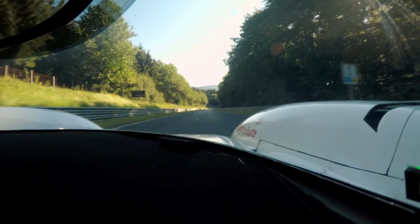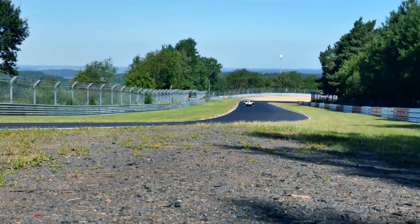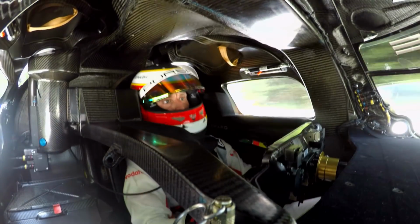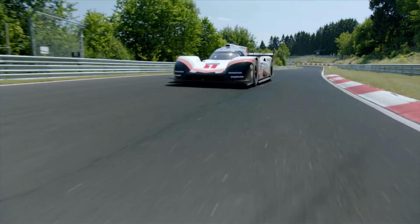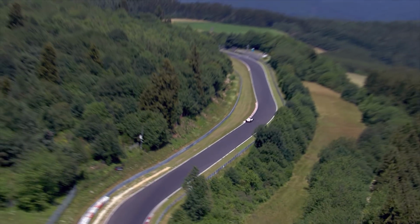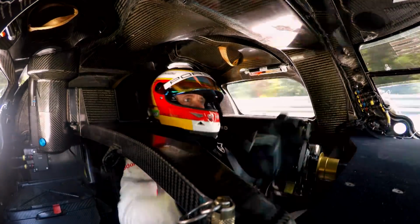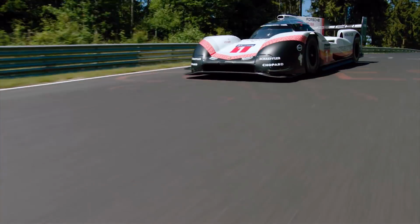With 50% more aerodynamic downforce and 1,160 horsepower now at his disposal, 2-time Le Mans winner Timo Bernhard was getting to grips with the Green Hell, building speed and lap times. We had a test here 4 weeks ago. We got a lot of information, and for me it was very important to get a lot of reference points because it's a very long lap and you don't want to be carried away with this kind of speed.